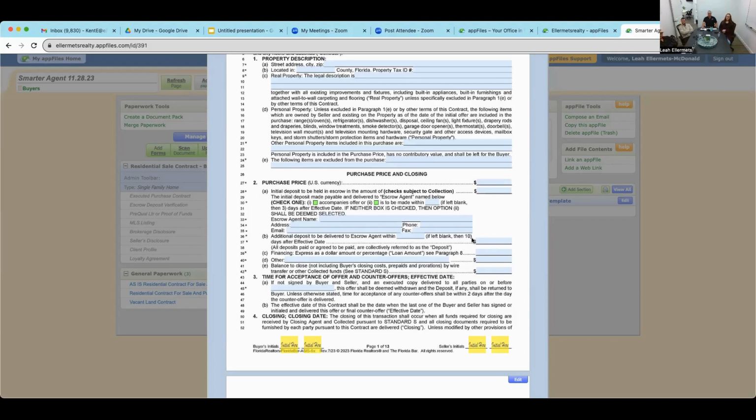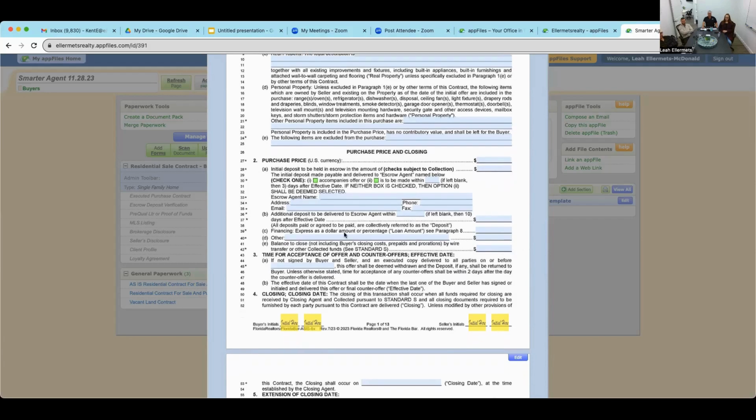That's what I would do, and that's what I do. Anyway, all of you at the same time. That's right. So, additional deposits. If there is none, put zeros. Don't leave blanks. Deposit paid, collectively referred to as deposit, is something that we do need to know, but you already put your escrow deposit, so probably zero.